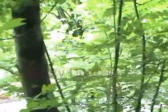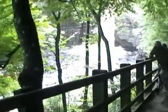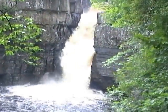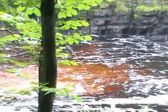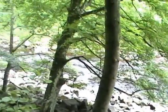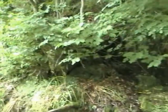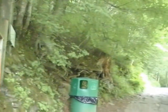Here we are at High Force Waterfall in County Durham. This is still the second Tuesday of our holiday. Looks huge. And we'll go down there. Film in on that side.